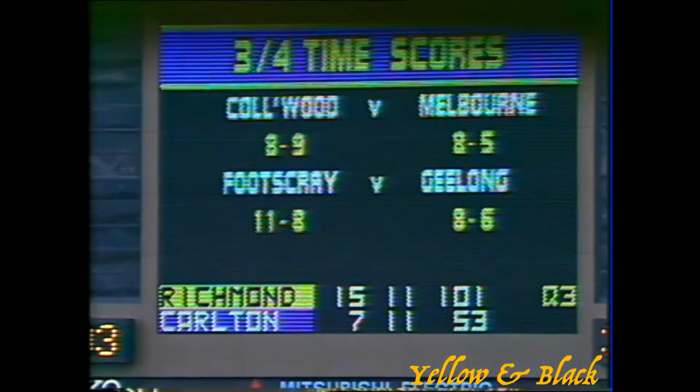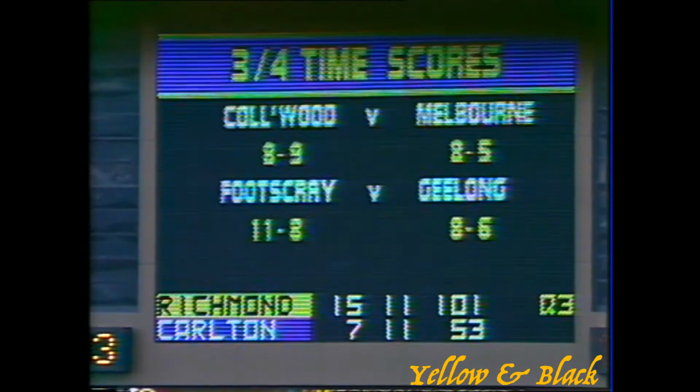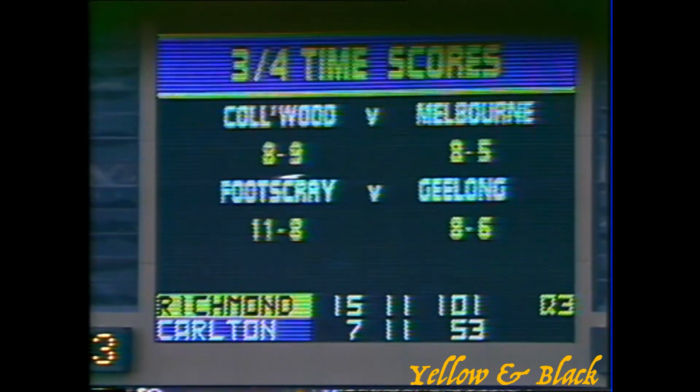Yeah. Footscray in front of Geelong. See that, Jack? 8-9-8-5.